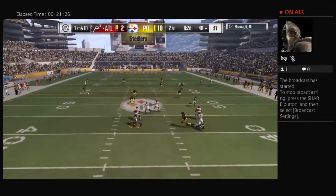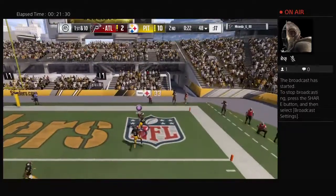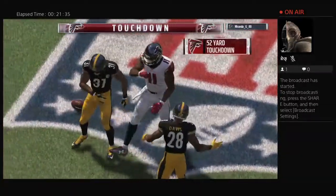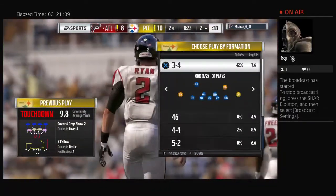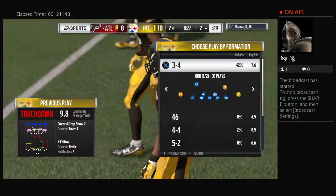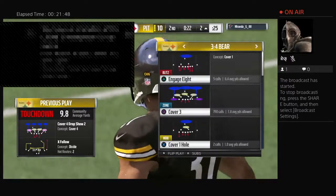On 1st down, Ryan surveying the field. And this is caught for a Falcon touchdown. Julio Jones, 52 yards. And now the Falcons are within a 2-point conversion of tying up the game. Yeah, touchdown. I love it. Now it's only a 2-point game.